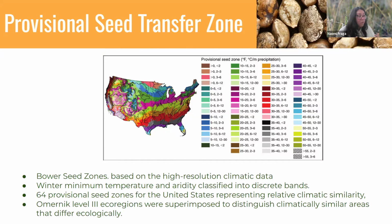So they developed these 64 provisional zones based on the climatic similarity, but then also overlaid Omernik level 3 ecoregions on top of that. And when you superimpose that, then you can distinguish areas that are similar climate-wise, but very different ecologically, so that you can separate out areas that are similar climate-wise, but you wouldn't want to necessarily transfer the seed between them because they're in different ecoregions. So that's one way of looking at provisional seed zones.